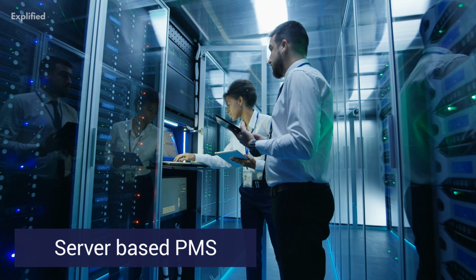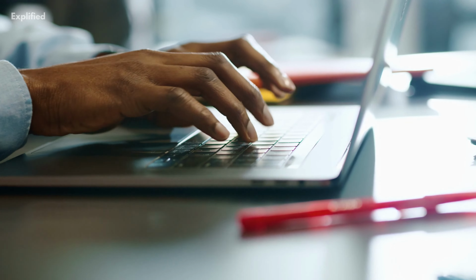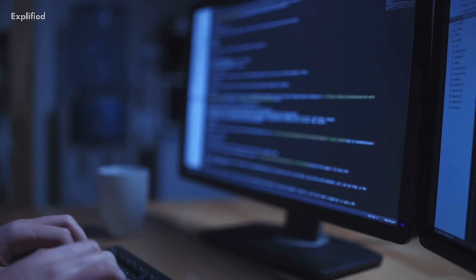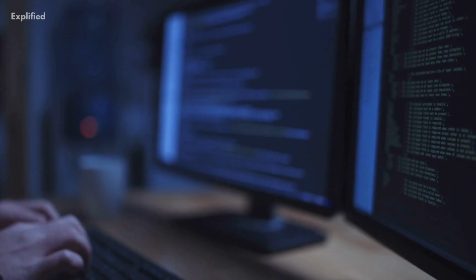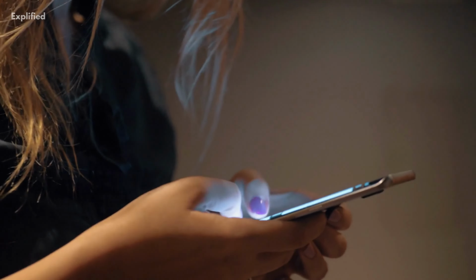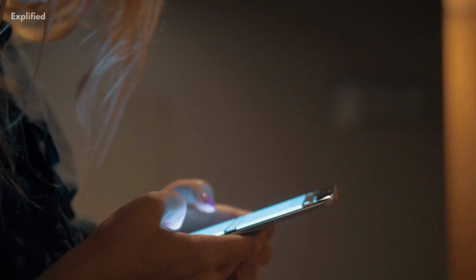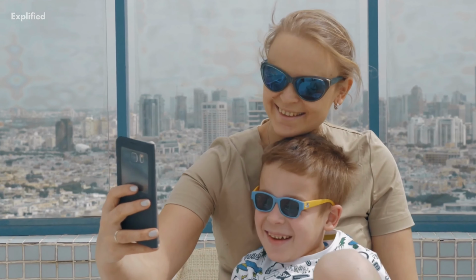There are three distinct hotel PMS types that are used quite frequently these days. The server-based PMS is installed via a local server which can be easily accessed through desktops. The hotel needs to pay for upgrades and must have a proper team for the IT department. The web-native cloud hotel PMS can be accessed anytime and anywhere using a mobile phone and a browser. This PMS can be hosted via the private or public cloud.